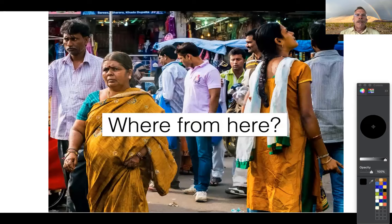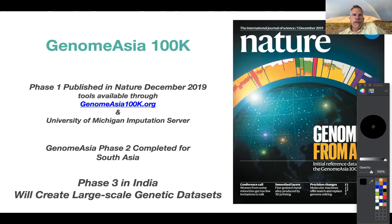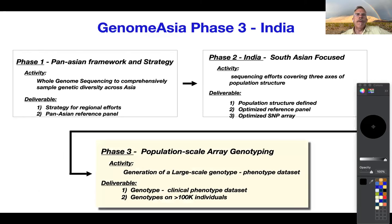So the question then is, we can recognize this disparity. How do we solve it? I'm going to be telling you a little bit about studies that I've been involved in that have sought to address that deficit. It's based on a consortium, the GenomeAsia 100K. So the first phase of this was published last December in Nature. I'm not going to spend any time talking about that, but tell you about the overall approach.